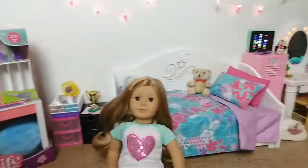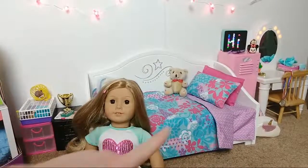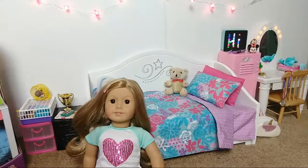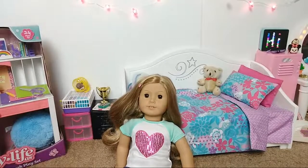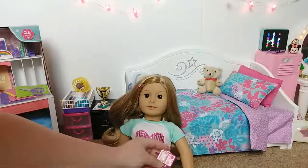But this is kind of what I have set up so far. The little bed. I have the little locker. A little vanity. I found that at a thrift store, as well as the chair. And I just set it up. I was like, you know what? Let's give them a little room. And they have their little pets. And she's opening a doll, so I think that's cool. So there's that. It does look kind of cool with the doll.